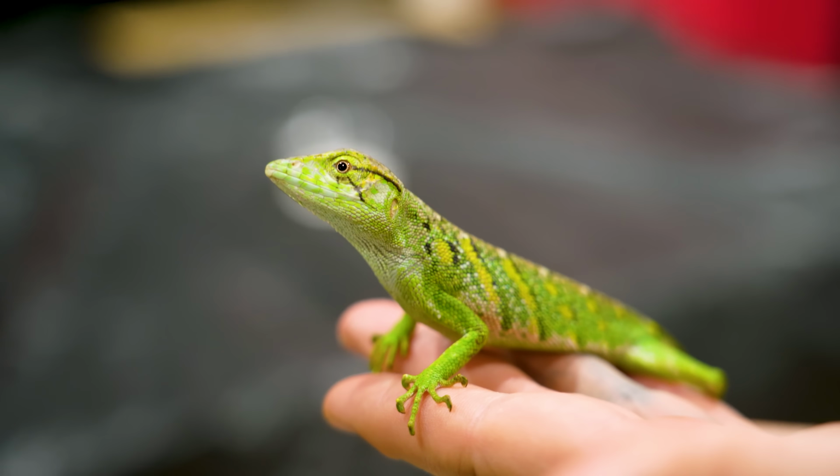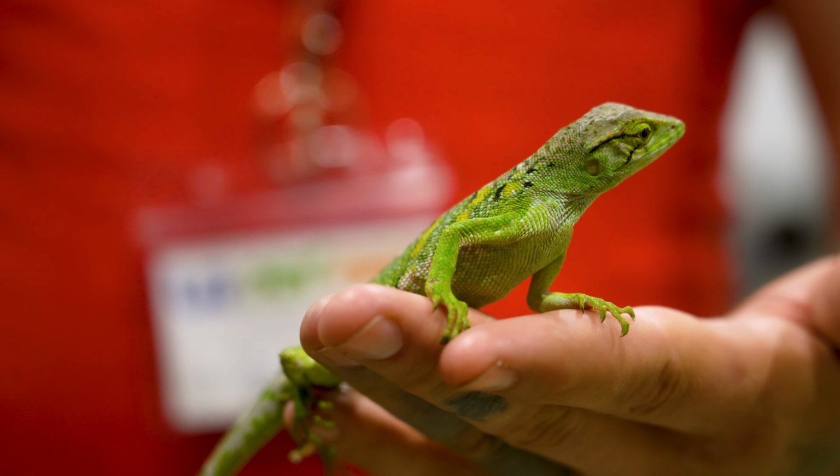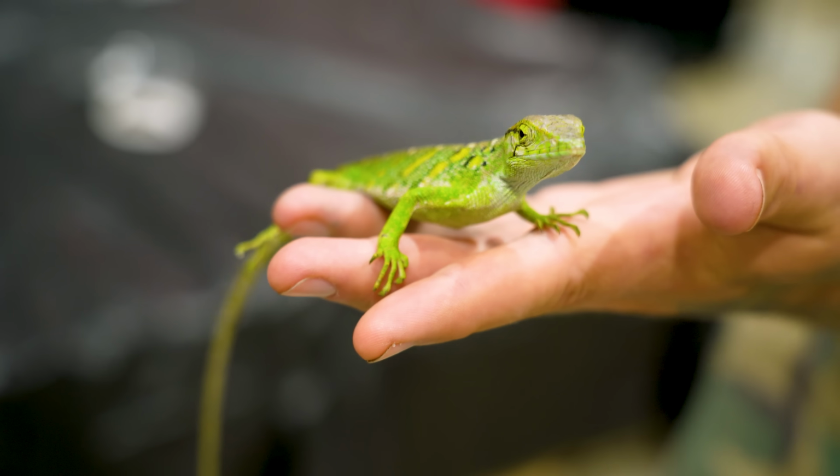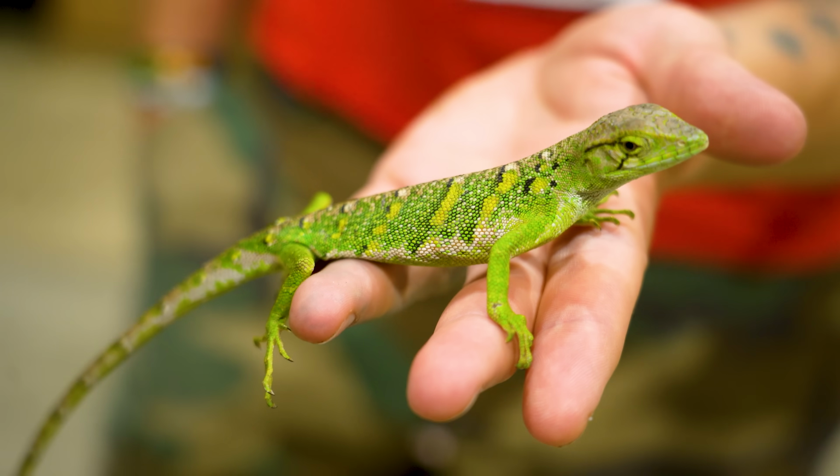Being an anole, they're semi-arboreal, which means that they're going to be in the trees most of the time, so set them up in a big tall enclosure as tall as you can. I just can't believe these things aren't more popular. This, in my opinion, is like the mountain horn dragon of the anole world. They're going to catch on.